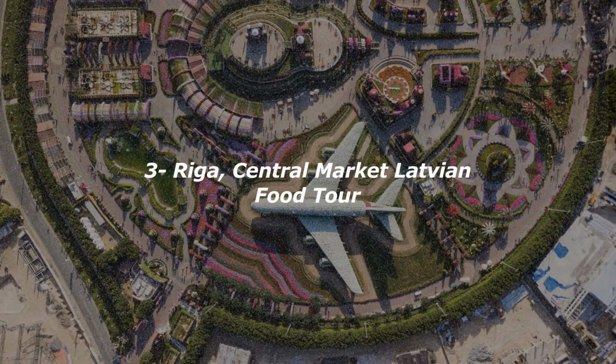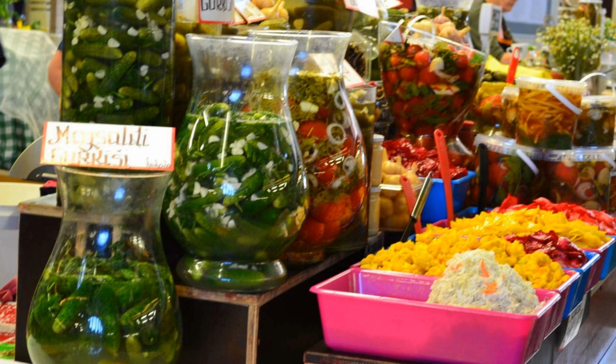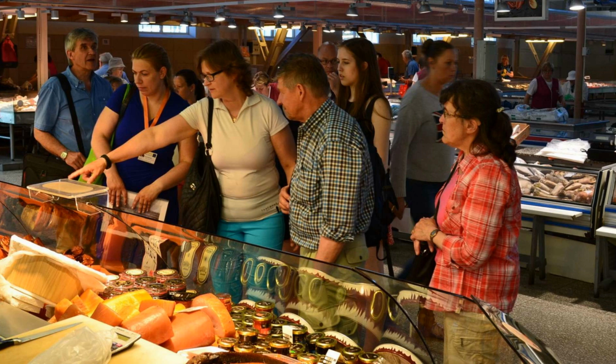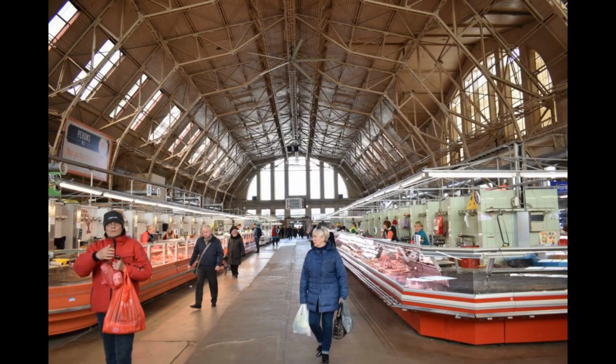Number 3. Embark on a tour through the UNESCO-listed Riga Central Market. Explore 5 former Zeppelin hangars and learn about local Latvian food and shopping habits on the market. A knowledgeable local tour guide will lead you through the market and provide you with an introduction to Latvian food, sharing the origins of local food traditions.